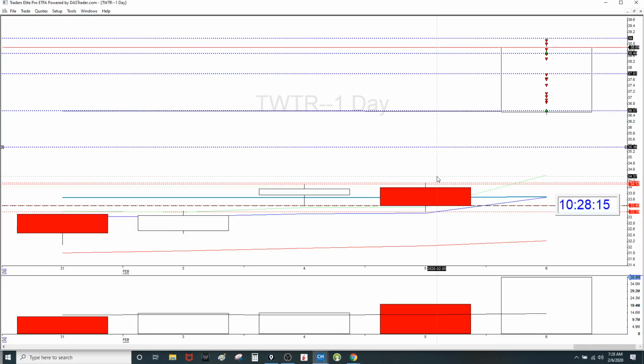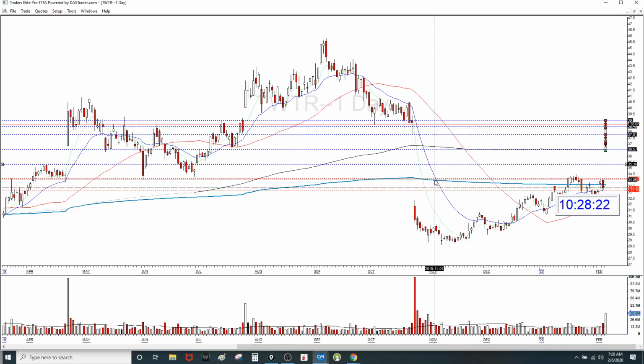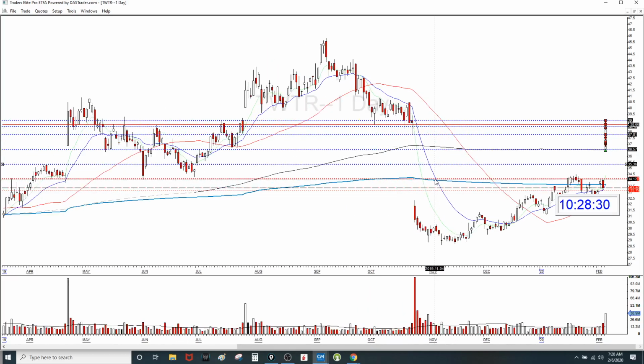I looked at the daily chart and found some levels for potential price targets and areas that could be real hard resistance. And there was plenty of them. But I've traded Twitter in the past, and usually when it gaps, which is what you want to do, when you see stocks that report earnings and they beat earnings, go back in the history of the stock and see how it reacts to earnings.